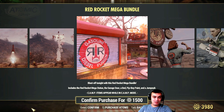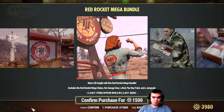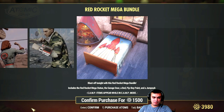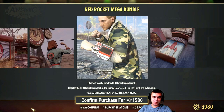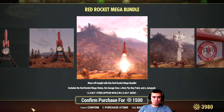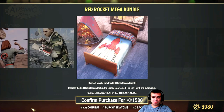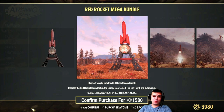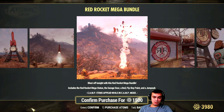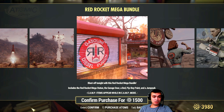So what else? The garage door is still here. You also get the jumpsuit, the Pip-Boy, and the bed. So all of this you get for 1500 atoms. This bundle was available to us before. I do remember it, I just don't remember the exact price. I think it was the same. But the statue on its own cost 1200 back in the day. So maybe it is a good thing to get the full thing, because plus you get the garage door.